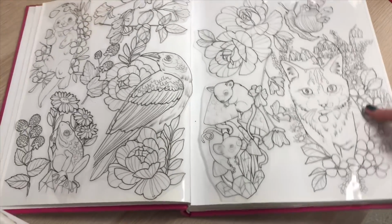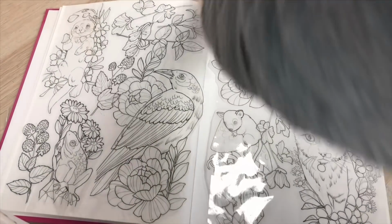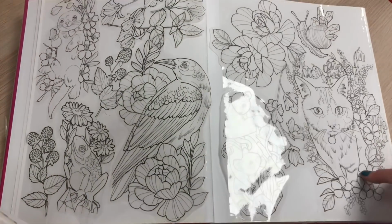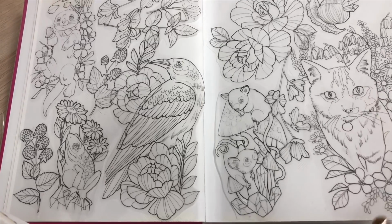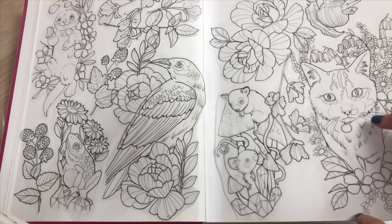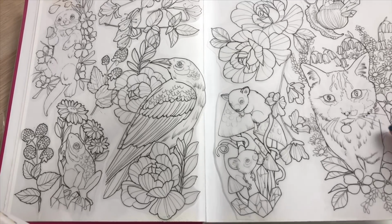This is when it gets a bit busier. I was worried that I wouldn't be able to fit the whole of the book in the frame, but I think I can if I prop it up and then you can see a bit better. Okay, so all kinds of stuff. So this was a dot work thigh piece. I've lost my words. This was a portrait of the client's cat. So that was really fun to do.